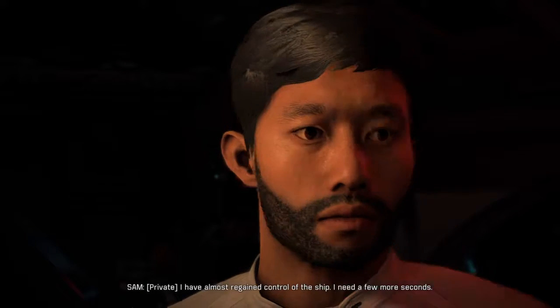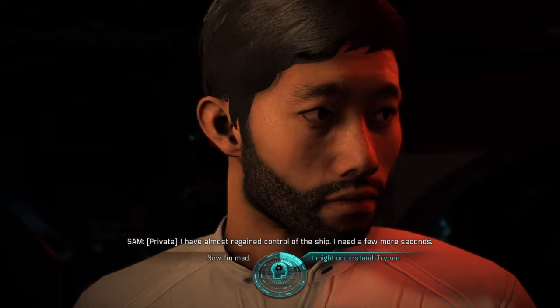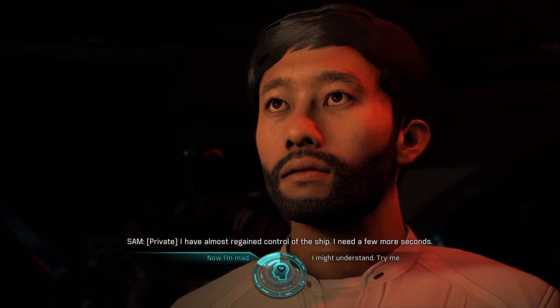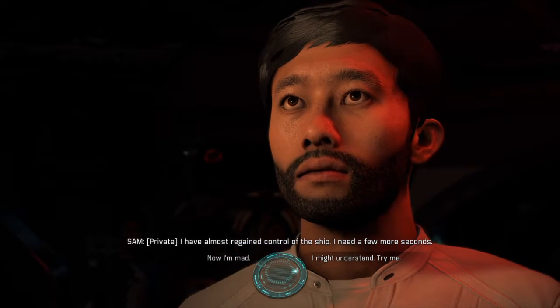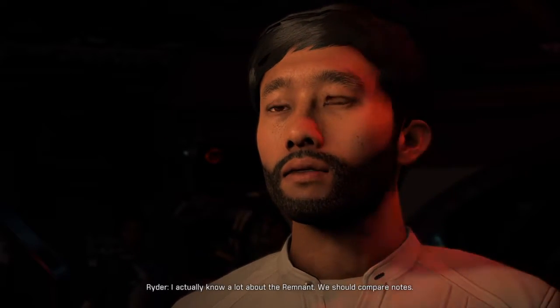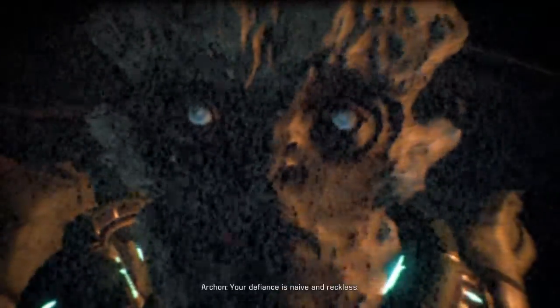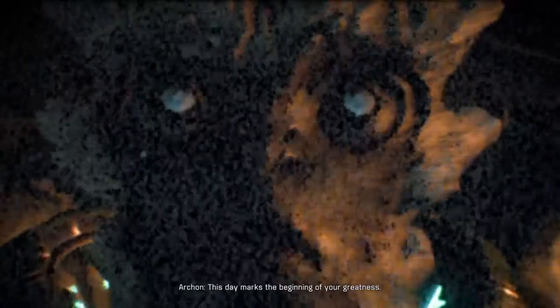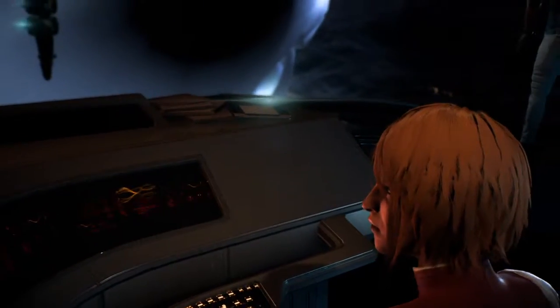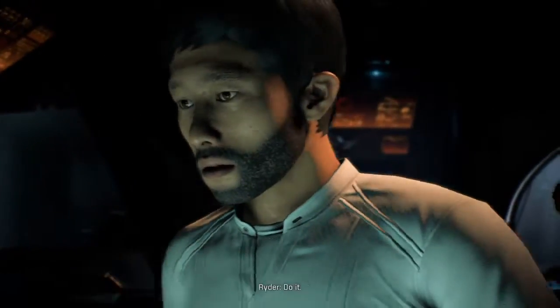Ryder, I have almost regained control of the ship. I need a few more seconds. I actually know a lot about the Remnant. We should compare notes. Enough! Your defiance is naive and reckless. This day marks the beginning of your greatness. Sam? I have plotted a potential course through the Scourge. Do it!